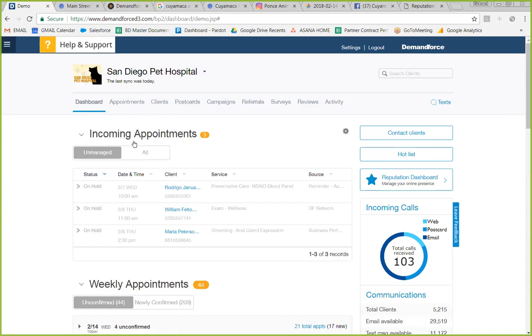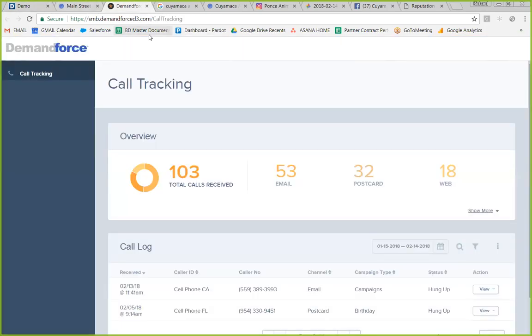So far I've gone over mainly the communications piece. Another awesome part of Demandforce that we just added is the call tracking functionality. So we provide all of our customers vanity numbers. And what the vanity numbers do is allow us to track activity through phone communications. It's really easy to see someone that clicks a request an appointment button. We know who they are, and that comes through to the Demandforce main page.